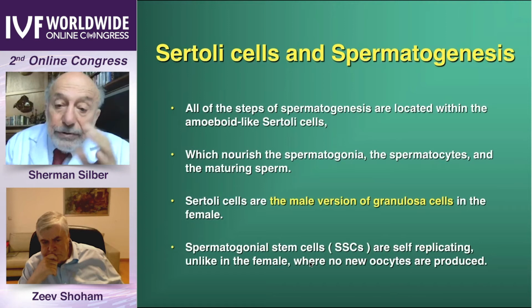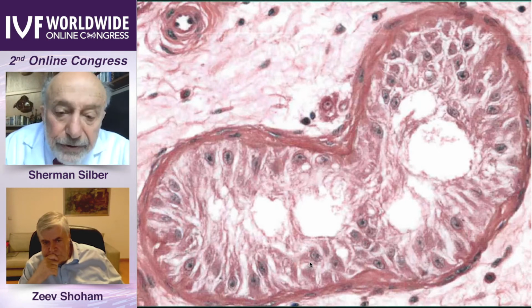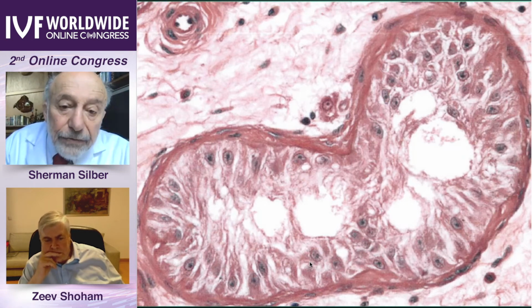So you can see that the cytoplasm is amoeboid, and it really is absorbing and nourishing the developing sperm cells as well as the spermatogonia. And what you see prominently is the nucleus and the prominent nucleolus of the Sertoli cell. And in some TESA cases where people claim they found round spermatids, they really haven't. All they've found is Sertoli cell nuclei, and I'll show you that later.